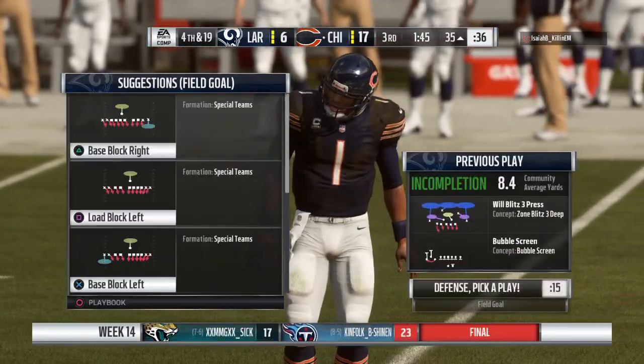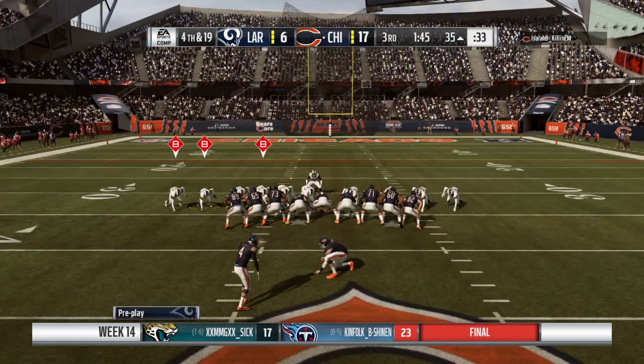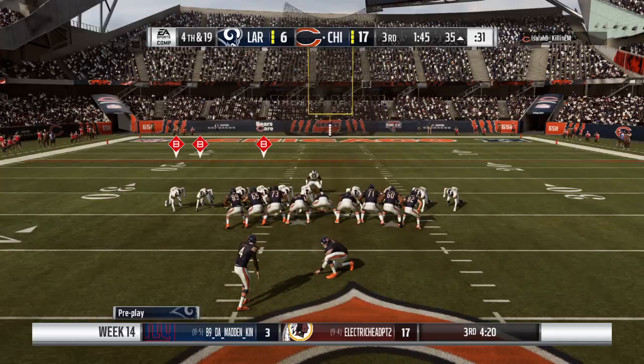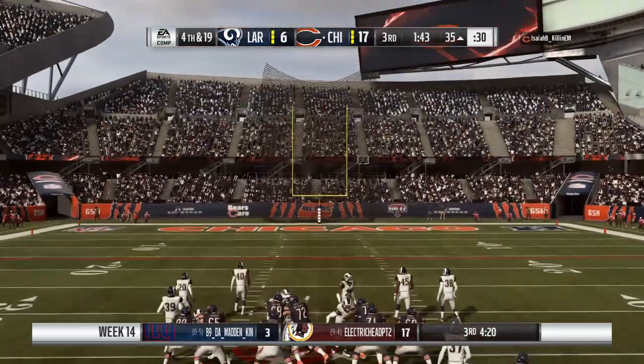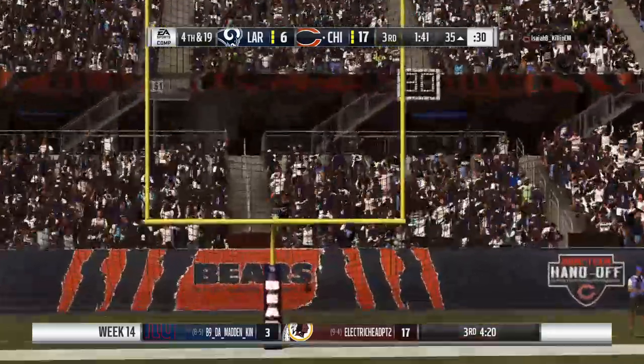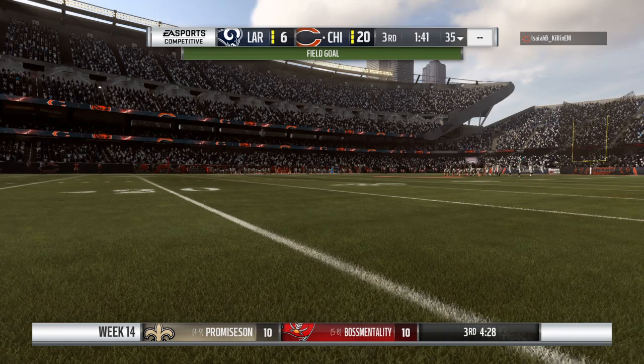Pushes this to 4th down. Let's face it, you can run the route tree as many times as you want, get in sync, practice it, do all those things. But once you get to game speed, it doesn't always time up quite that well. That one goes incomplete. A dozen plays on that drive that ends with the field goal.